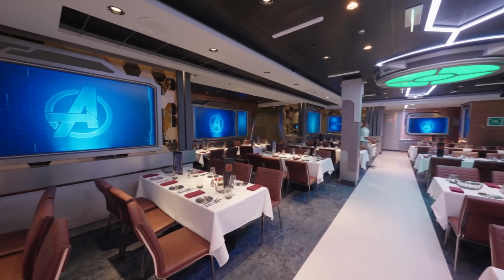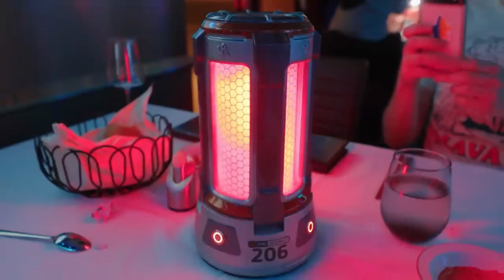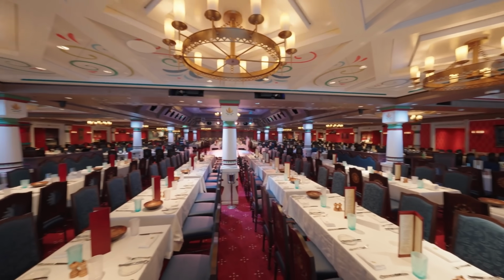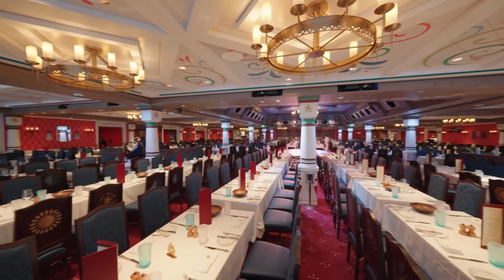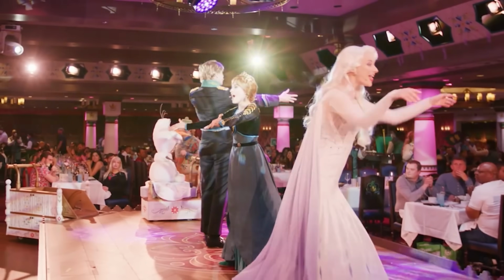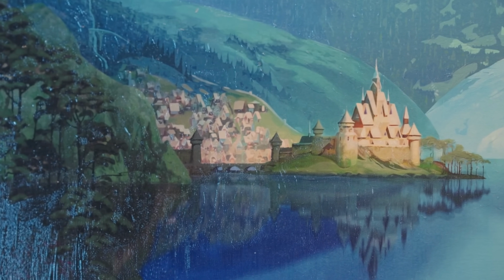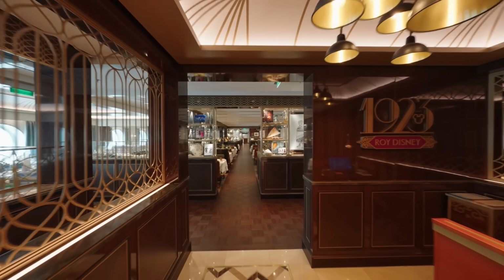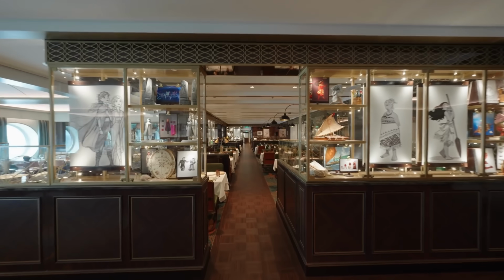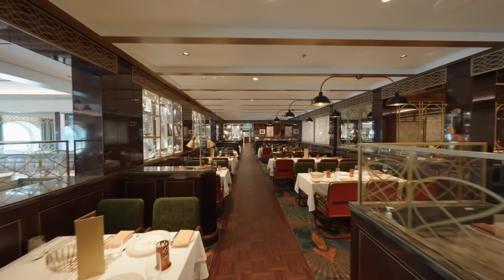It's an interactive show with screens all around, but it's a little bit more than interactive. It's like a 360-degree experience. Then you've got Arendelle, which is based after Frozen. It's a full-on show, a full-on experience with all of the characters singing, dancing, conga lines, all the foods themed after Norway. And finally, you've got 1922, which is based after Walt Disney himself. And you've got all of the old animations and designs in there as well. It's a real lovely traditional kind of steakhouse restaurant.